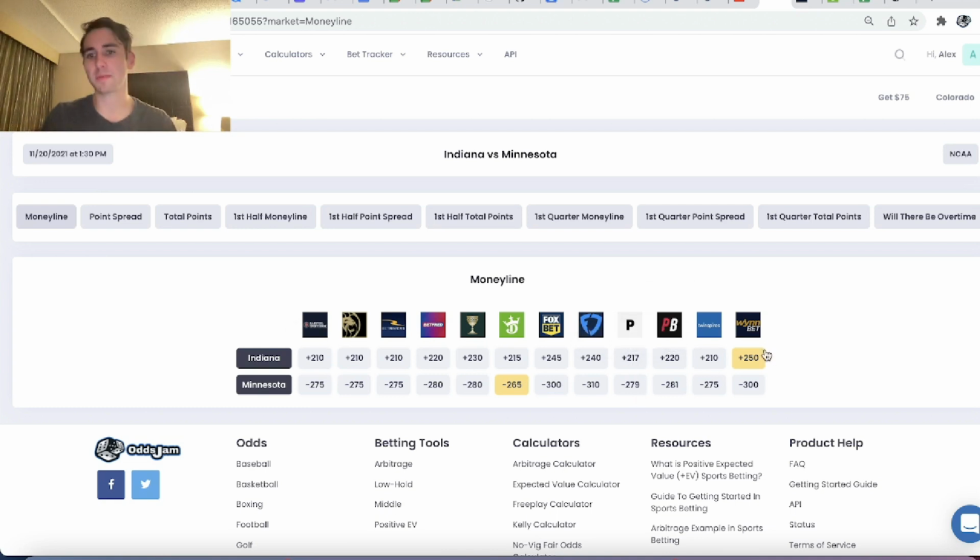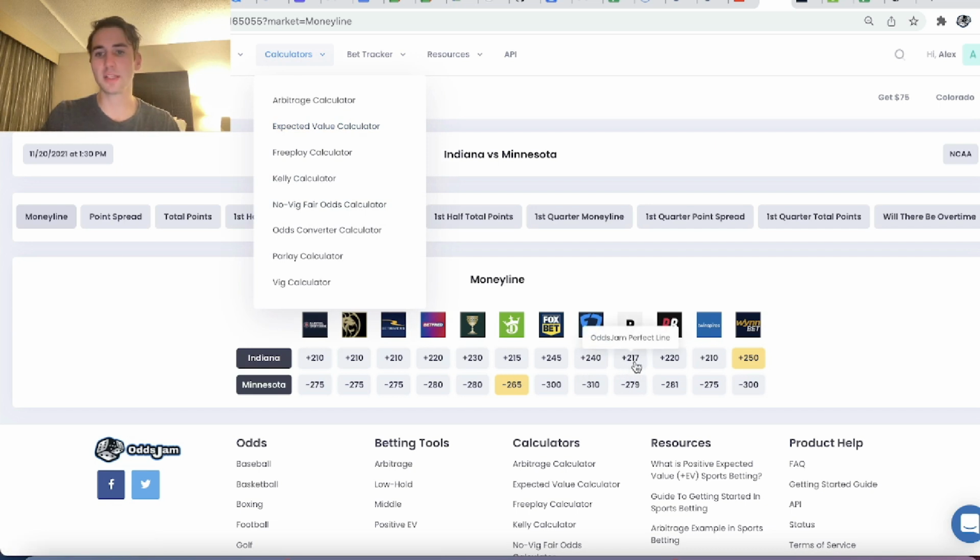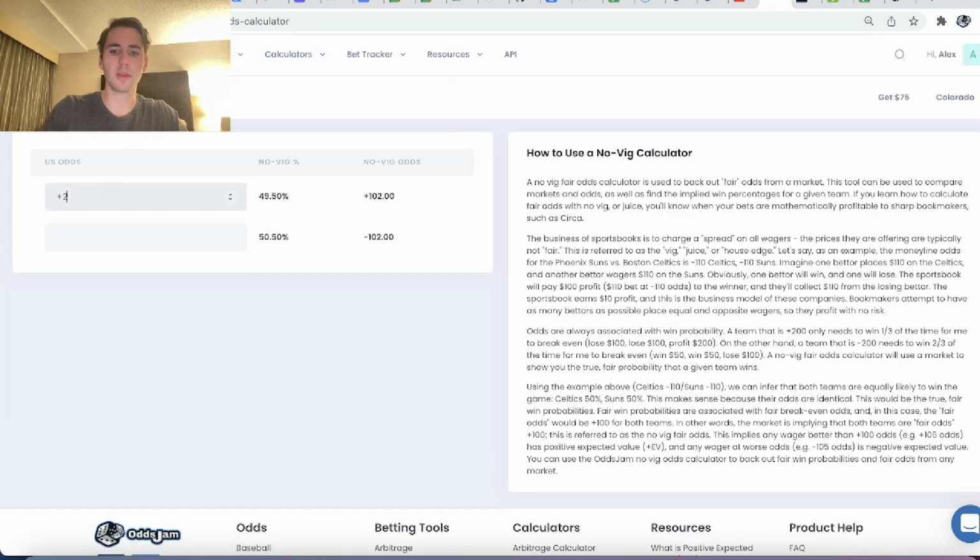The way that sportsbooks make money is they charge juice, they charge the vig. So what we want to do is remove the juice and get an indication of the fair odds. So you can see for Indiana, Pinnacle's plus 217, minus 279. So we can put that into the no vig fair odds calculator, and all this calculator does is back out your fair win probability.